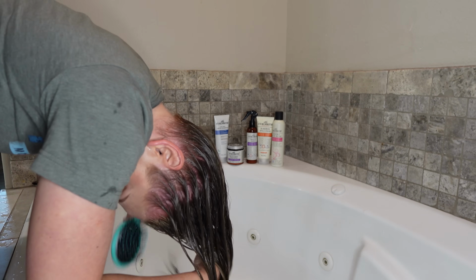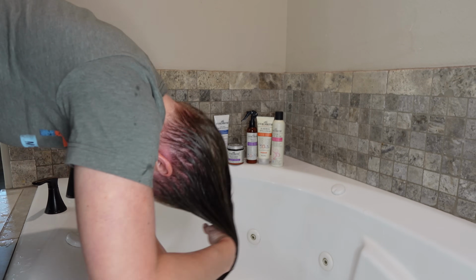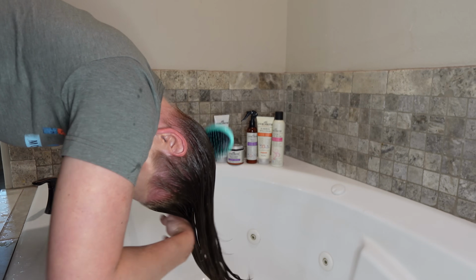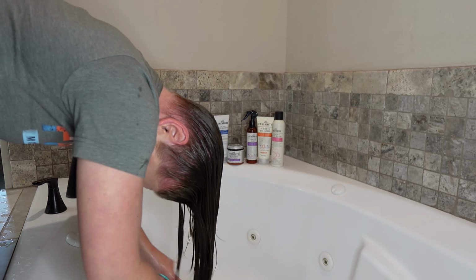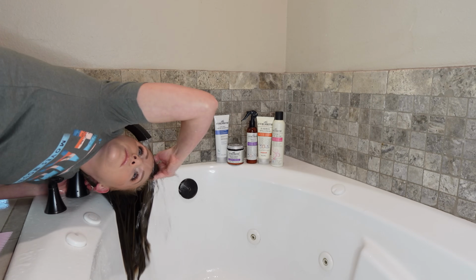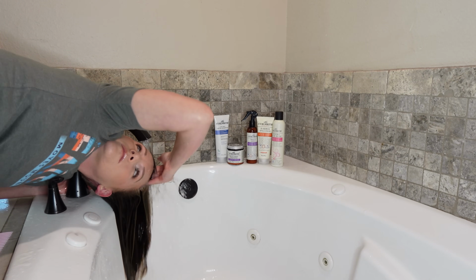Okay, you can see that I glazed it over and finger combed my hair. My hair was honestly pretty detangled because of that shampoo. How did it do that? I'm still wondering about that. Now I'm just taking a wet brush and finishing distributing that conditioner all through my hair before I rinse it out.